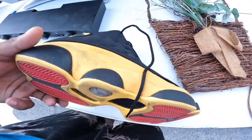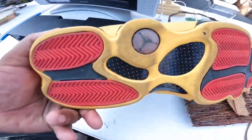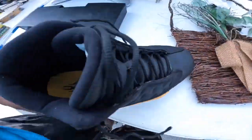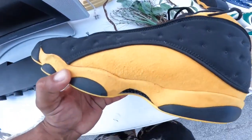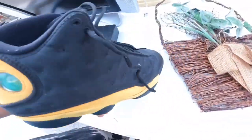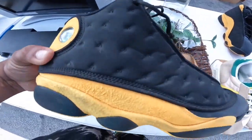A pair of Melo Jordan 13s right here. Black and yellow joints. Good condition right here. Only asking $15. No heel drag. Size 13. They look good, not too many creases. So we're gonna have to go ahead and buy these guys, $15. See the tag right there. Let me know if you guys think that's a good flip. I think we can get 100 out of them once they're cleaned up.